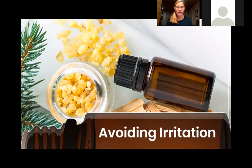Okay, avoiding irritation on your skin. Not all essential oils are created equal. And if you use doTERRA oils, then you've been to a class, you already know this. But essential oils are more popular than ever before in Western culture, which means that there are plenty of cheap, ineffective products on the market that you will definitely want to avoid. For true effectiveness, they have to be 100% pure, like doTERRA oils are. Otherwise, the only thing that they're good for is to make the air around you smell good.